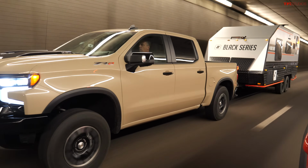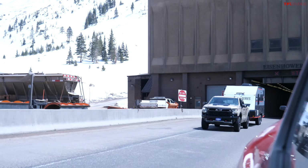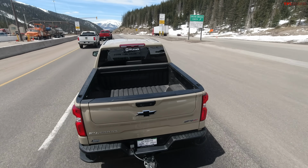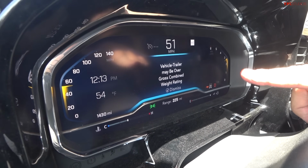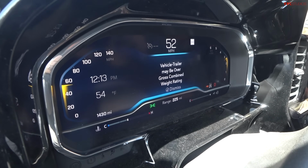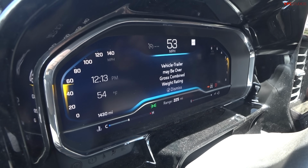Dude, the prime event, the ZR2 downhill on the Ike. Downhill in the ZR2. And already, I gotta say, this vehicle's been very stable. Same procedure, right? Leaving the tunnel at about 50 miles an hour at 61, I'm gonna apply my brakes for the first time. Oh, look at this. It says vehicle trailer may be over gross combined weight rating, which we know it's not.